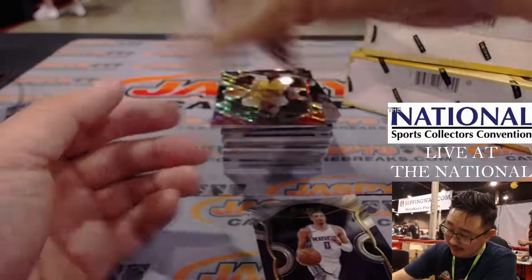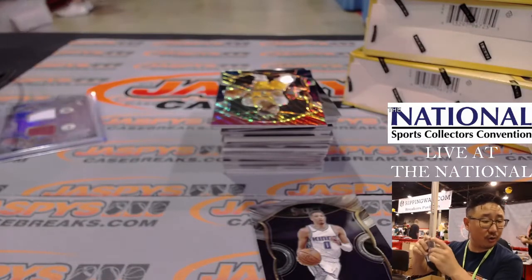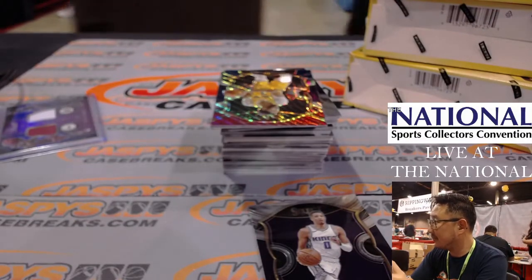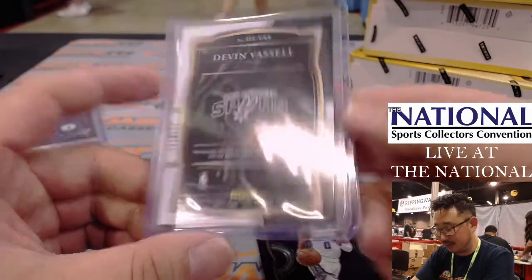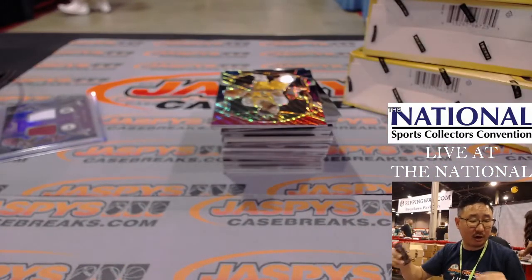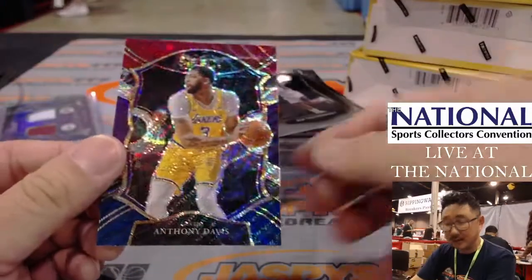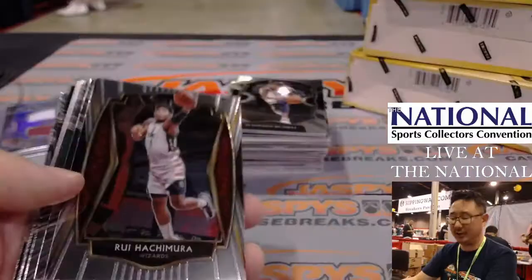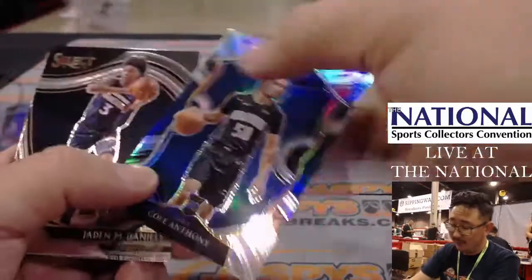Devin Vassell with the Spurs. That'll go to Robert and the Spurs. This kid was wearing a Jaspy's shirt. There's Tyrese Haliburton, Kings rookie card, going to Matthew G. Let's see if we can find parallels of that guy. There's Anthony Davis. He's got Russell Westbrook with him now. I'm pretty excited about that. A little trepidatious, a little concerned about how he's going to fit with the team, but we still need Anthony Davis healthy if they want to get anything done this year.